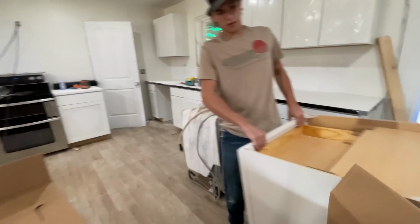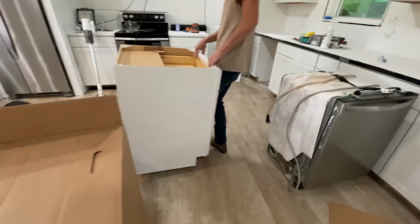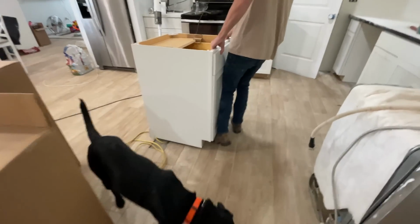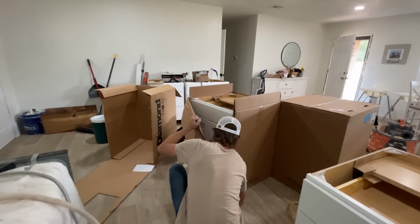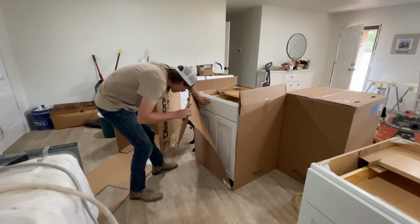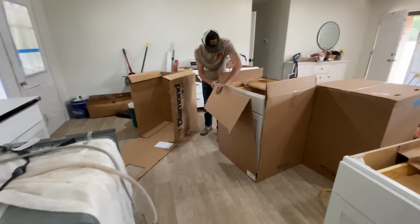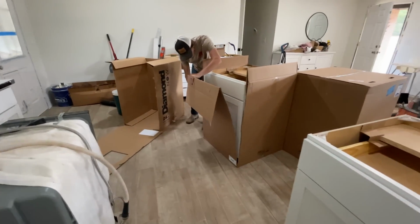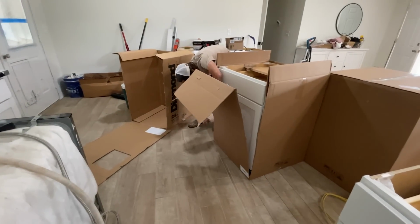Oh boy, here it goes. Is it the right one? Looks like it. Okay. I know, those make me so nervous. Like the other day, you opened one of the drawers and I thought the whole paint was peeling off.